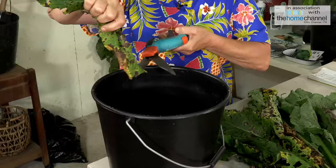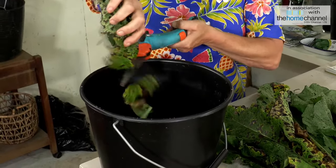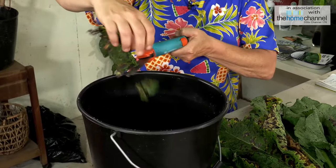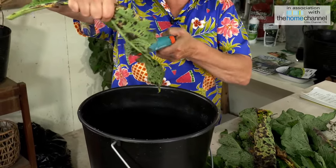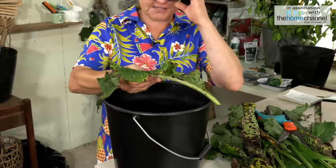Now, to make things quicker and easier, you just cut up bits like this of your comfrey. Of course, you can always just tear it apart, but you do this. So you can make comfrey tea. You can add comfrey in your soil when you're planting. Really? Yeah. So you take a leaf like this.